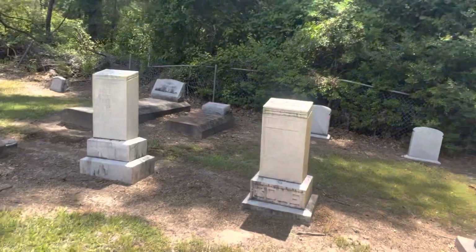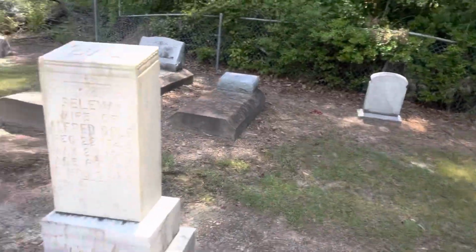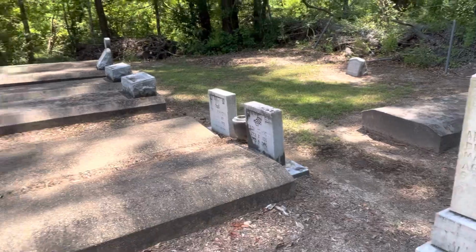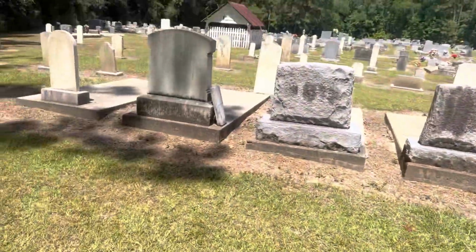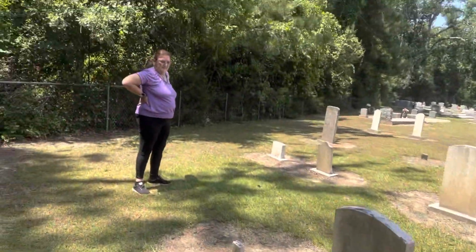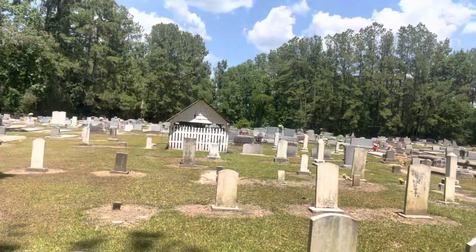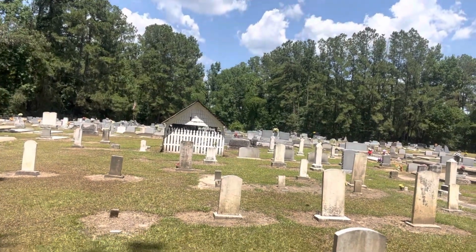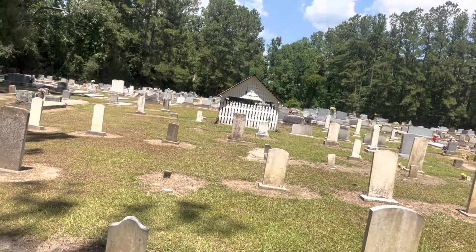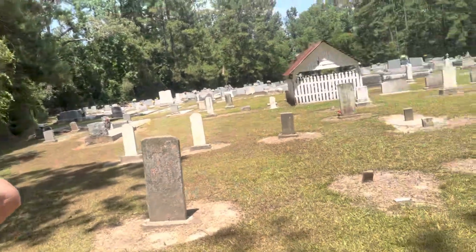There's Selma. There's mother and father. There's the father, there's the mother. Alfred Coles. The grasshoppers hopping. So. And look at that little house where that little girl's at. Her little house. Built. It's old too. That's neat. Tinier headstones.